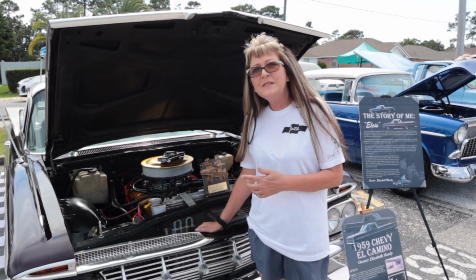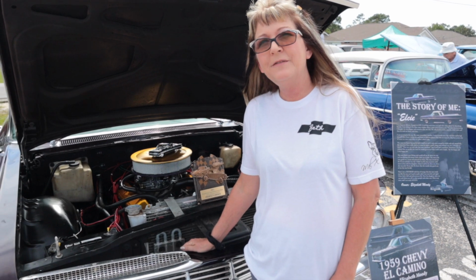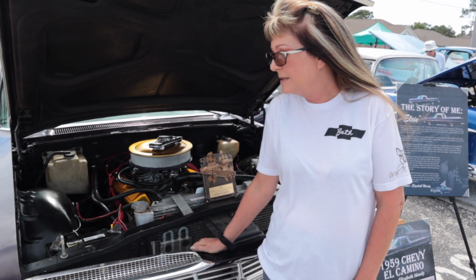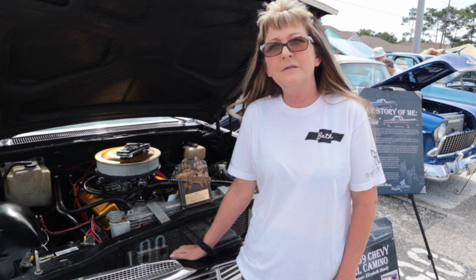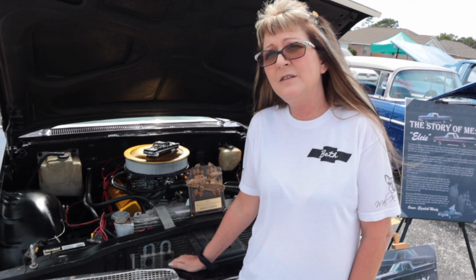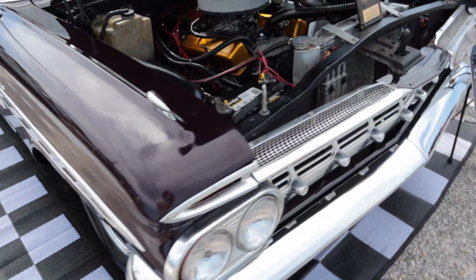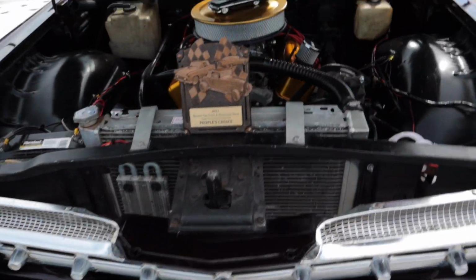So this is a 1959 Chevy El Camino. This was a one-owner car. My dad bought this brand new off the showroom floor. And of course, he left it to me. And so I'm taking it to the shows, and I made a promise to him before he passed that I would take it to the shows and we would have some fun with it. And he's in the car with me, and we go to shows now and have fun.